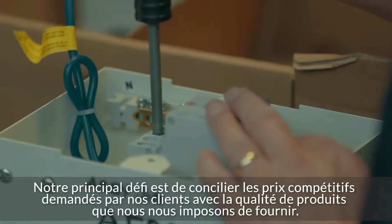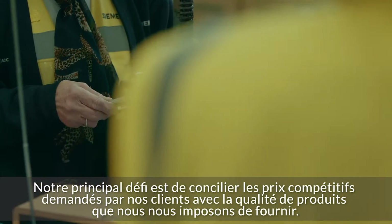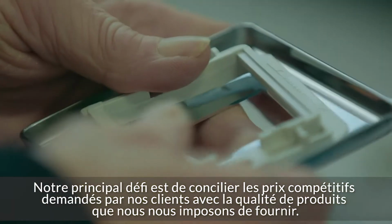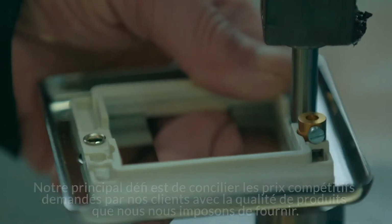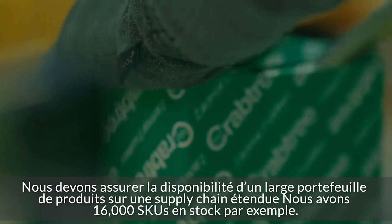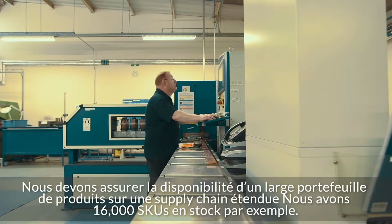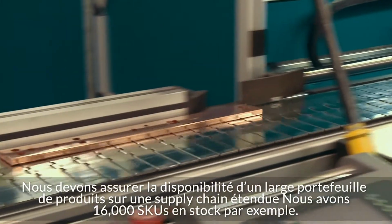Our main challenges on the market are to marry up the cost expectations that our customers have versus the quality expectations that we demand of ourselves. Our main supply chain challenges are managing an extended supply chain with availability of such a broad portfolio of product. We've got over 16,000 SKUs in stock, for example.